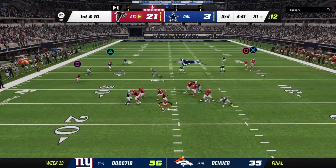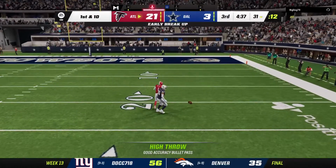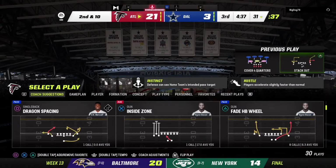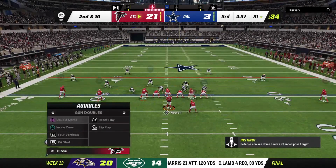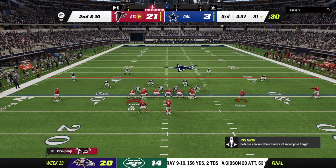Howell throwing on first down here. Going for Metcalf on the deep ball. It's incomplete. Took a shot, couldn't connect. I like the thought process there. They connected on a big play, and sometimes you find the defense vulnerable. So they went for the bigger shot, went for it all on that one. This time, they were ready for it.